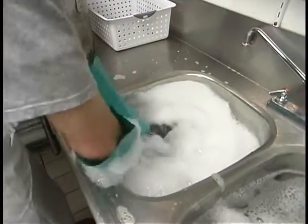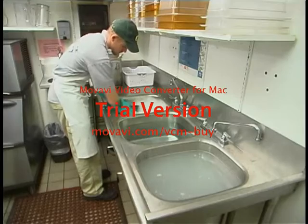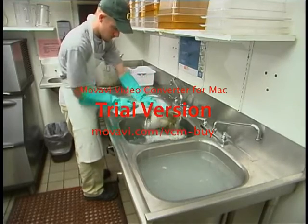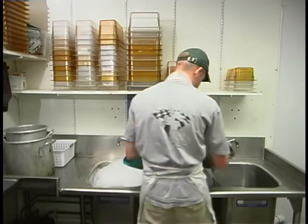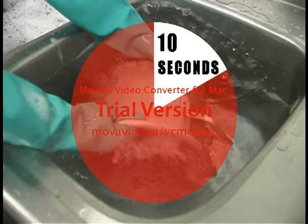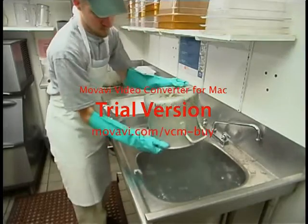Wearing insulated gloves, clean the pots in the first sink using a brush or scouring pad to remove all food particles. Then rinse the item in the second compartment of clean water to remove soap residue. Finally, depending on the temperature and concentration of your sanitizer, soak the item in the third compartment for 10 to 30 seconds. Then let the item air dry on a clean rack or towel.